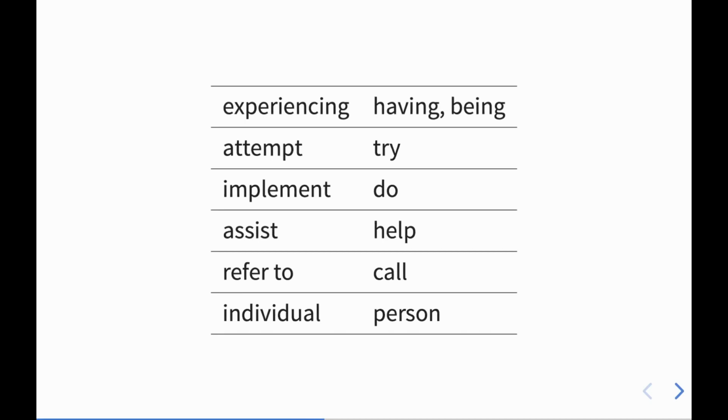These are a few examples of choosing words. On the left side we have the complex side, and we can replace them with simpler words. And I think in like 90% of the cases, using the simpler word is better.